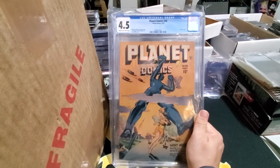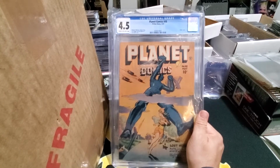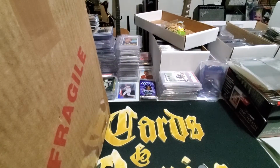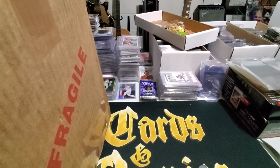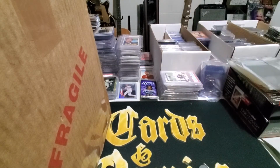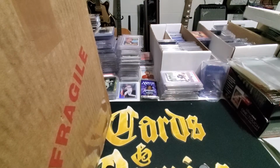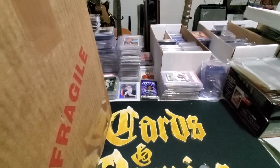So I said I got a 4.5 with cream to off-white. But again, this is a really cool cover, just a really fun book, and really glad to have it. I'm not a big Planet Comics collector, but I do appreciate them. I think I have about three or four Planet Comics in my collection. It's not a big focus of mine, but I am definitely not opposed to getting more.